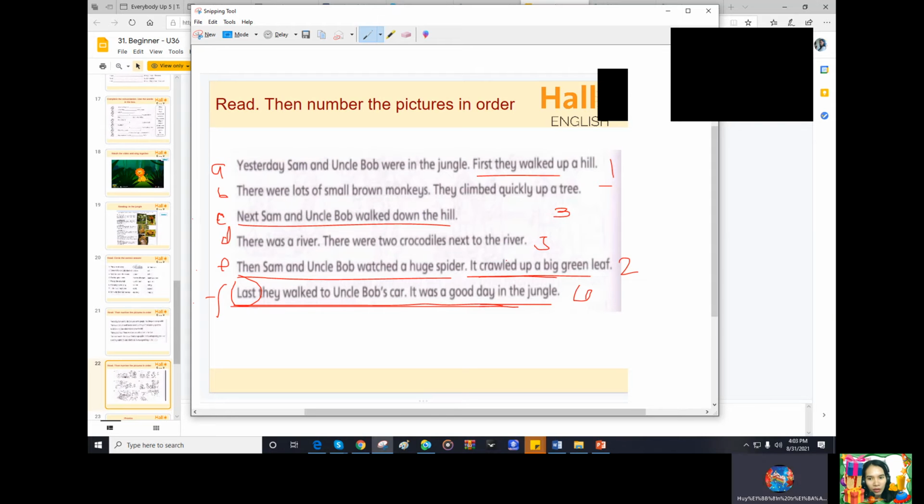What about number four? Number four is B. Okay, number four should be letter B. Okay, let me check again. How about this one? All right, wait a moment. Okay, let's arrange. So the first one is letter A. Yesterday, Sam and Uncle Bob were in the jungle. First, they woke up a hill.